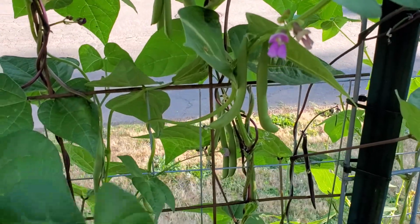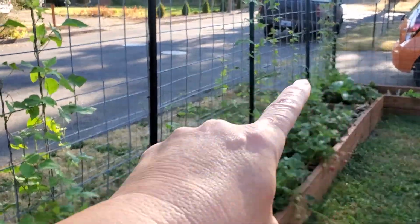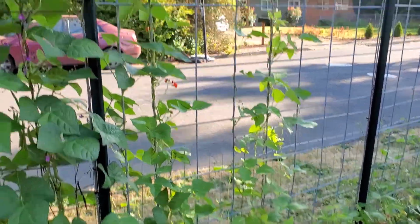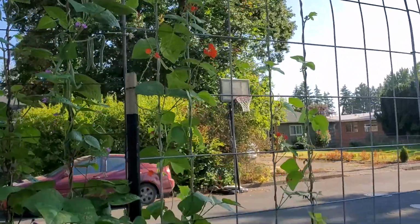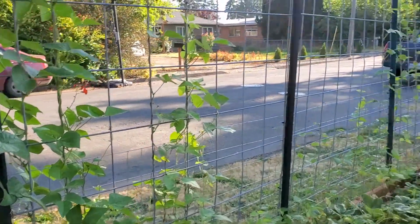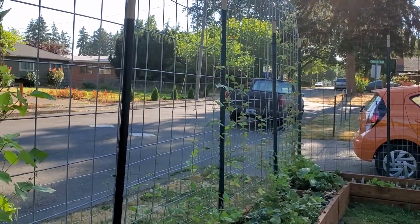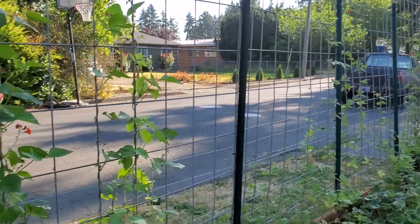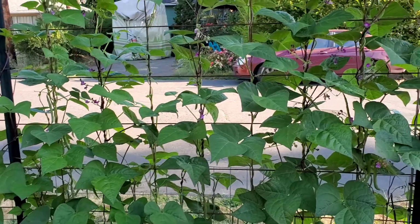I got beans coming on these. And if you look, these are all scarlet runners. And only 3 of them are going up to the top. All the rest are short. I don't know. And then these are a different type, and they're going nuts.